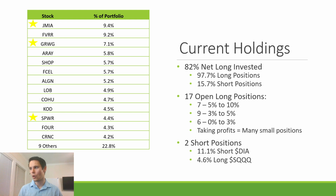Right now, 17 open long positions. You can see here some of the larger ones. I do have a lot of smaller names. You can see 9 other stocks that make up 22.8% long. That's just because I've been taking profit on a lot of winners, so right now I have a very small position size on some of them, and we're just getting out of a very choppy market. And during that choppy market, I was putting on trades at most 5% of my portfolio.